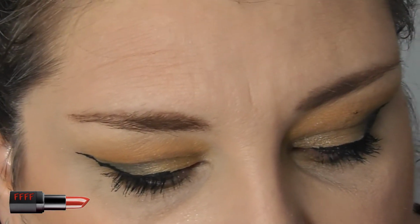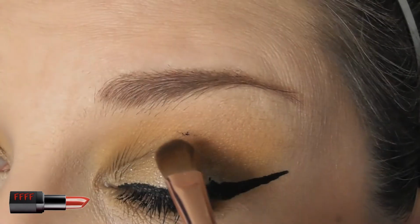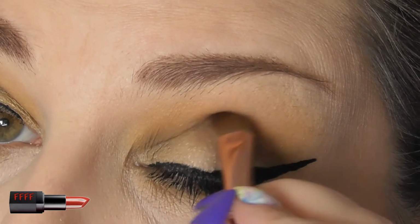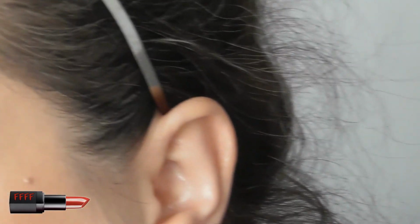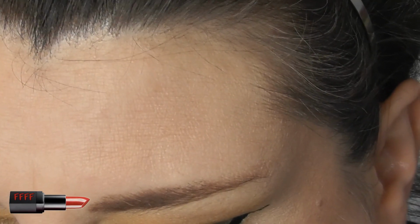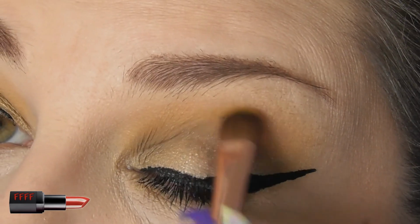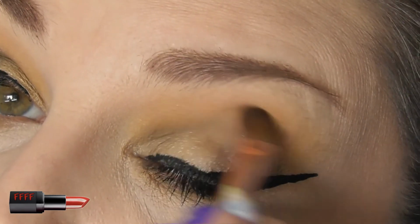Okay, we go back into our brush that we used for smoking the bottom lashes out, bottom line out, and we just pick up a little bit of yellow and the apricot. Just blend that little sucker away.